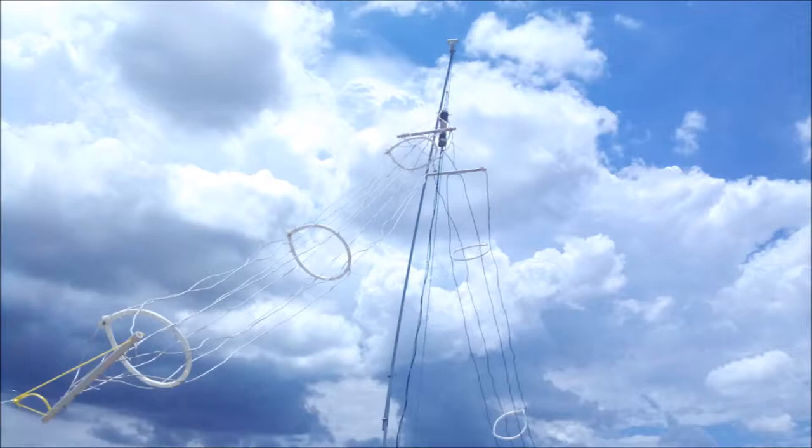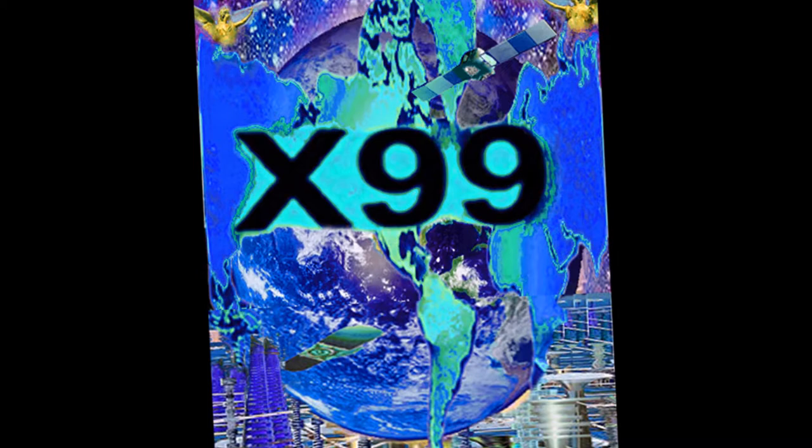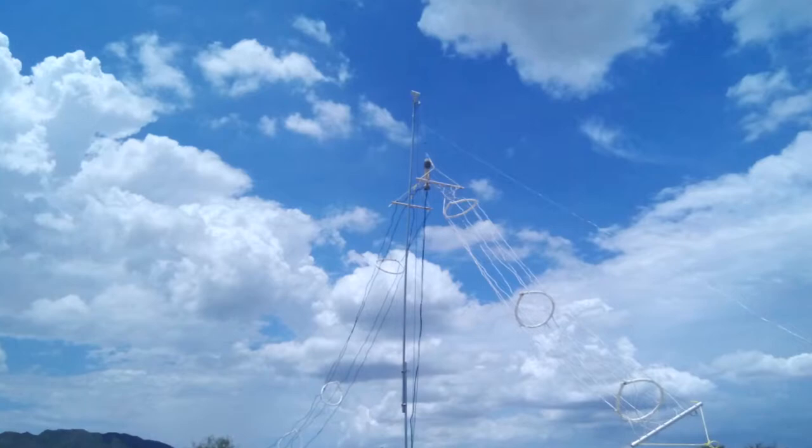And the world frequencies. How is VHF, UHF, and EHF radio today? And you can even study as you read the books X99, and in the book Real Time explains how we could transmit to light years of distance evading time.